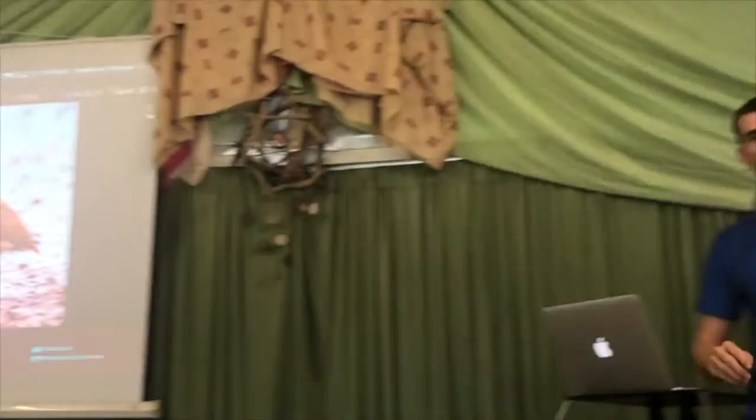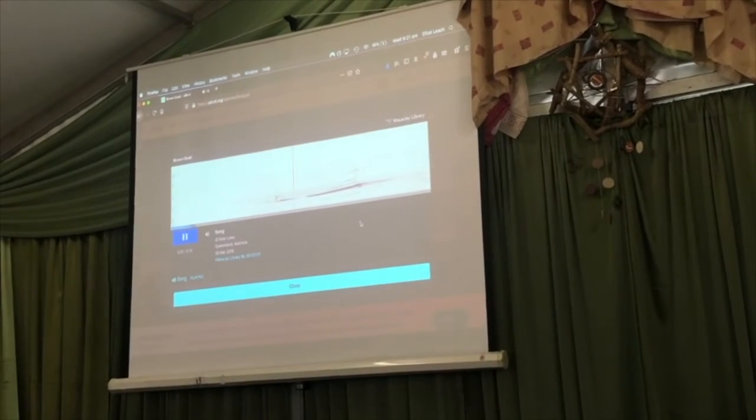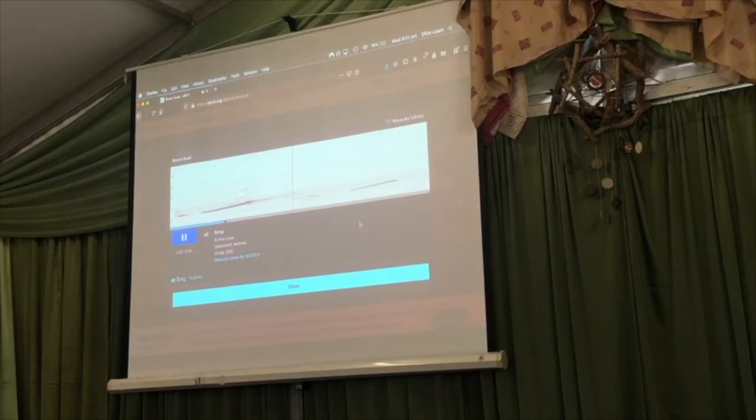You'll often hear the clatter of their wings as they come up and fly away, and that's what we heard this morning. But they've got a really distinctive song as well, this kind of two-part whistle. So at dusk, if you're near the grass, you'll often hear this, or in the early morning.